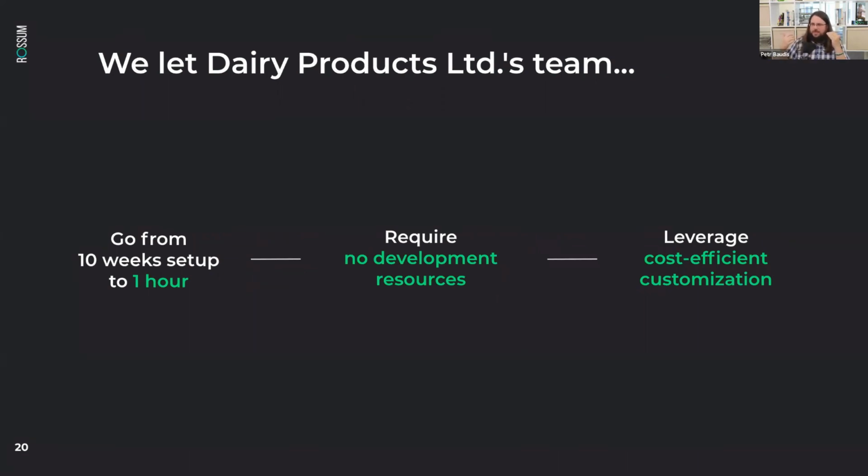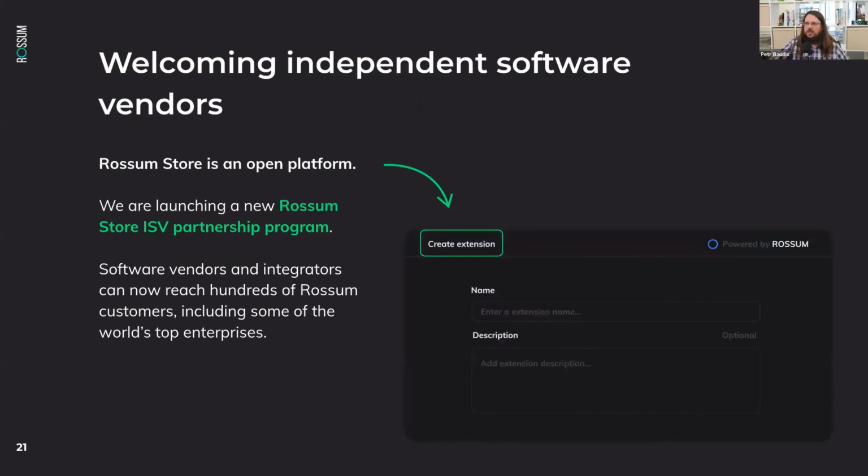What just happened? If we are the Dairy Products Ltd team implementing this automation, we have led them to go from a 10-week setup to just 1 hour. They now require no development resources to do customizations like this, and they can do this much more cost efficiently, even though some of those extensions are for free, but others are paid and for purchase.